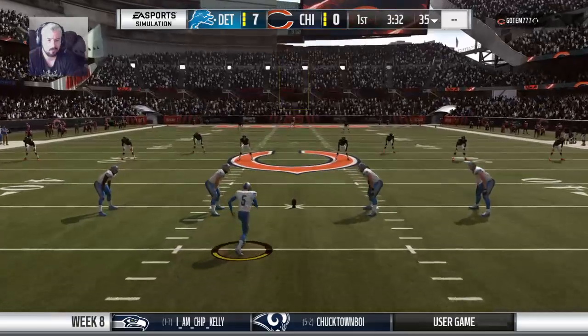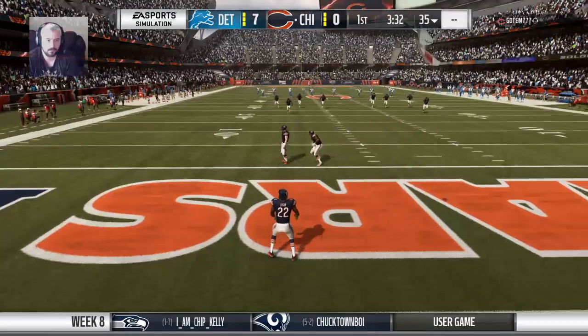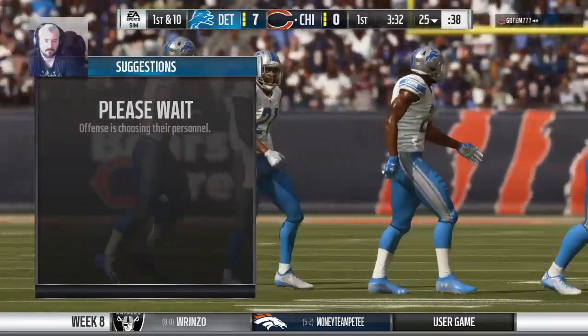Santos out now. He'll kick it away. And they will not get a chance to return this one as it's through the end zone for a touchback.